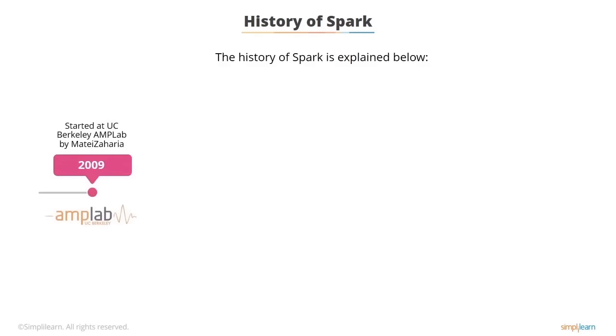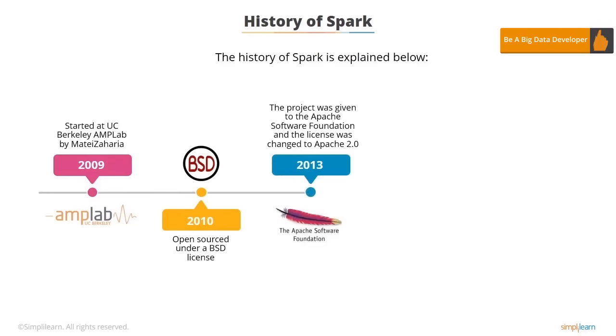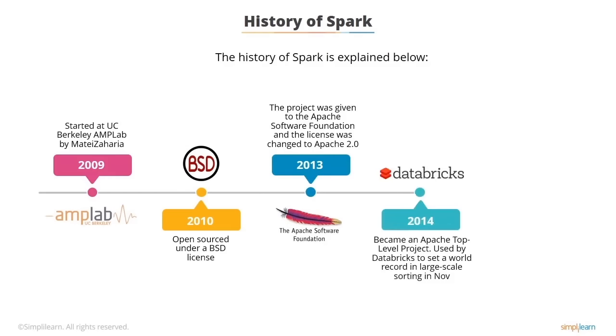Spark as a data processing framework was developed at UC Berkeley's AMP Lab by Matei Zaharia in 2009. In 2010, it became an open source project under a Berkeley Software Distribution license. In the year 2013, the project was donated to the Apache Software Foundation, and the license was changed to Apache 2.0. In February 2014, Spark became an Apache top-level project.